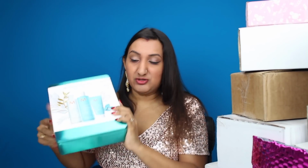I really could use a hair mask. So these are all full size as well. The shampoo and conditioner are 8.0 fluid ounces, and then the hair mask is 2.53. Another really great gift idea if you know someone who loves Moroccanoil, or if you know someone that loves hair care or just needs some hair care, this is definitely a great set. So thank you so much, Moroccanoil.